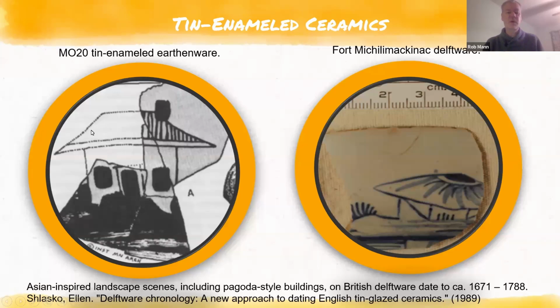You can see, so Doug has finished off what he thinks that structure would have looked like. And here's a piece of British Delftware from Fort Michilimackinac. Very similar style of structure. I have never seen a piece of faience with this decorative motif on it. Doesn't mean that it's not out there somewhere, just that I have never seen it, not in Louisiana or on other 18th century French sites that I've worked on, including sites in Indiana and other places as well.